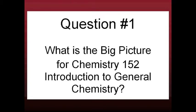What is a big picture for Chemistry 152 from 30,000 feet? Basically, Chem 152 is a course in which problem solving is used a lot throughout the whole course. Dimensional analysis is one of the major topics in this course. You will perform mole, stoichiometric, and concentration calculations. You will be expected to name compounds, write balanced chemical equations, and draw Lewis dot structures. Basically, from 30,000 feet, that's Chem 152.